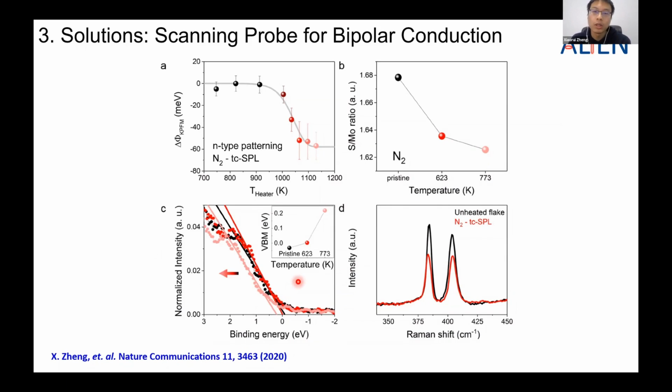And it is well known the n-type doping is a result of the sulfur vacancy. So we believe by using the hot tip to scan the sample in an inert environment, we are creating more sulfur vacancies. And these are the reason for the further n-type doping of the MoS2.